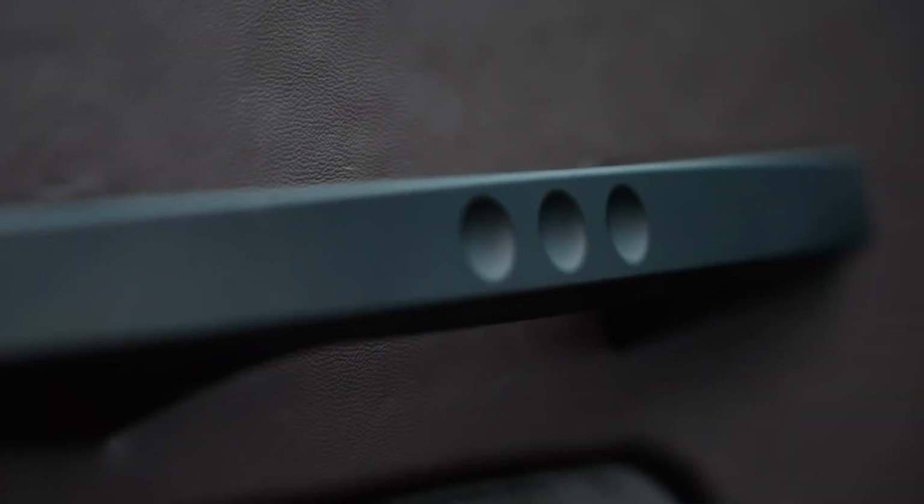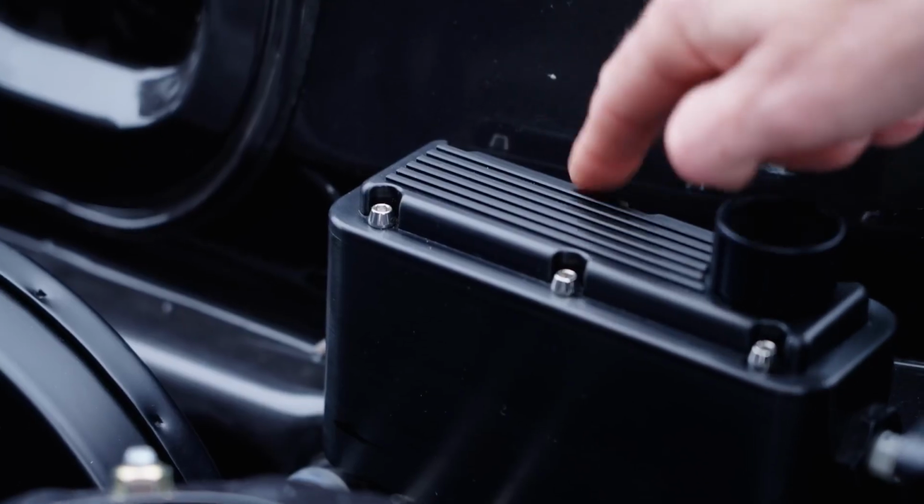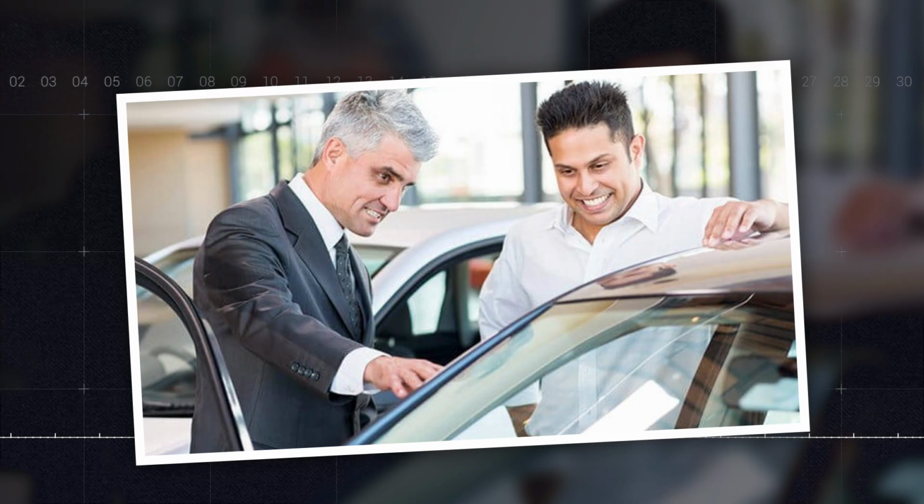Fourth rule, know your exit strategy before you buy. Are you flipping quickly for a fast profit, or holding long-term for maximum appreciation? Different cars require different strategies, and you need to know which game you're playing before you start.